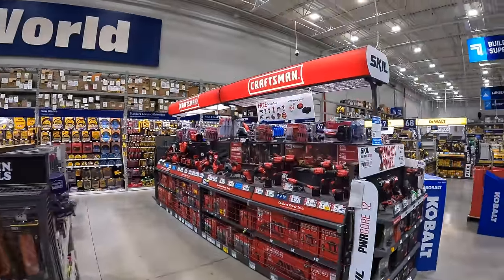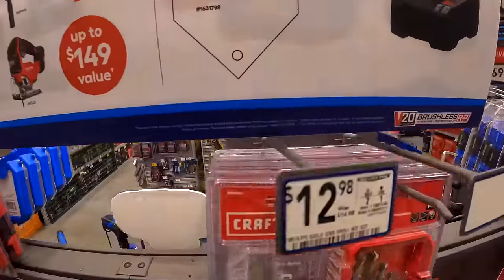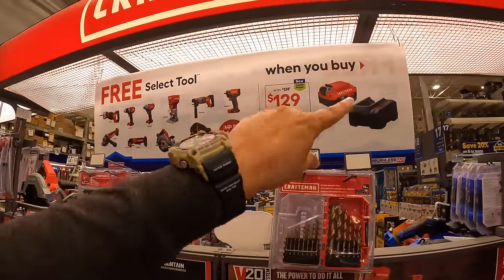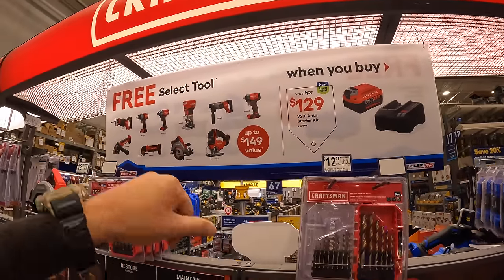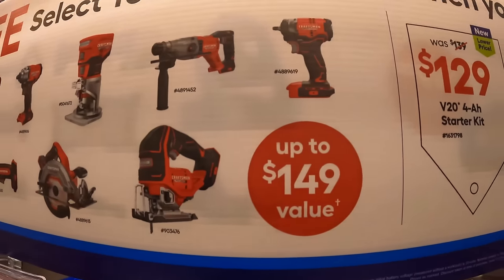Craftsman does have this going on, which this sale is going on till October 20th, 2024. I'm not sure if you guys can see that, but they do have a buy this, get a select tool for free. So the 4 amp hour battery and charger for $129, it was $139, and you get a free brushless RP tool with that, worth up to $149.